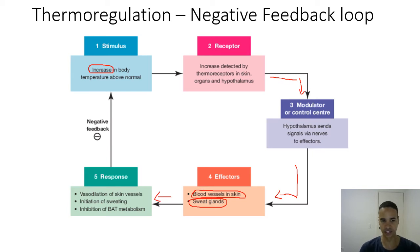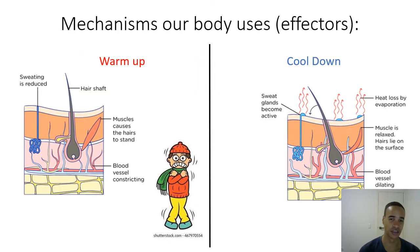So vasodilation, which means the vessels in our skin will get a little bit larger, and we'll start sweating. Our sweat glands will open to lose heat through evaporation, and that brown adipose tissue will stop being metabolized, or stop being used, to help reduce the temperature. Okay, so this is just a quick look at some of the effectors that our body uses to help us regulate temperature.